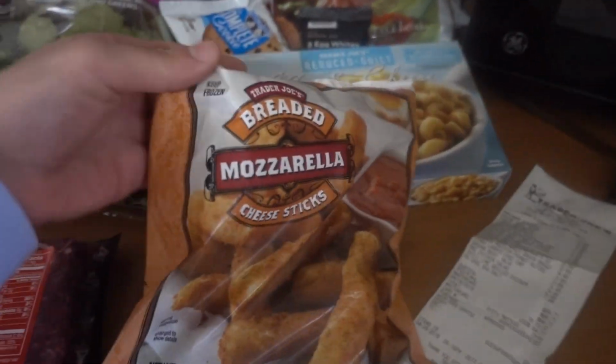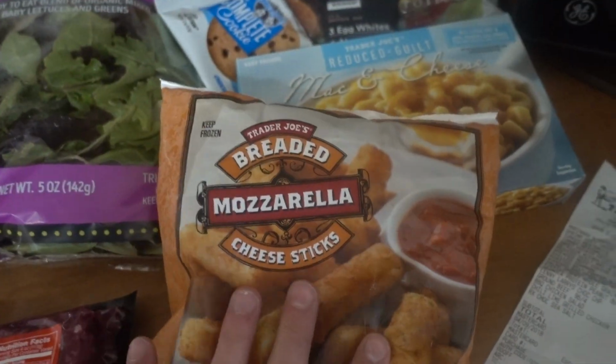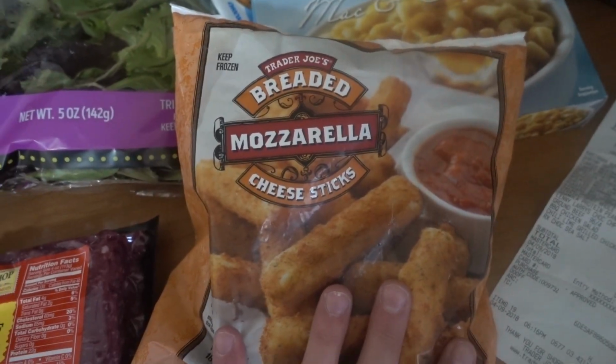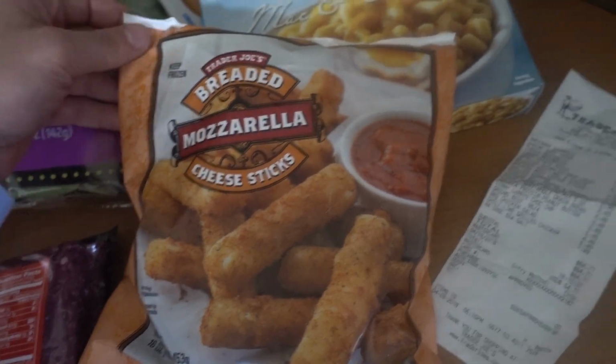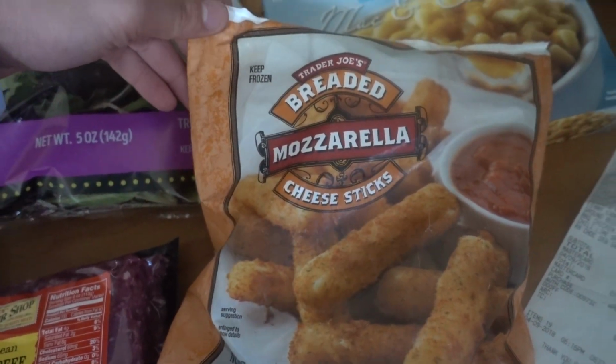And then this, I can't really justify this being healthy. I can fit these, but I don't know when I'll have these. I've just heard that these are really good too, the mozzarella sticks.